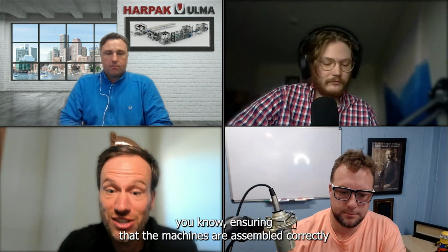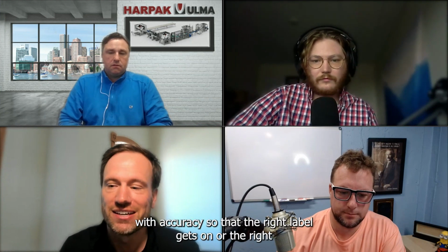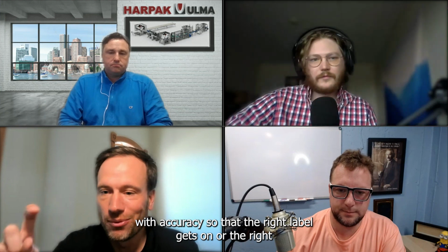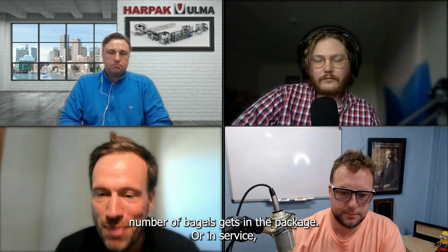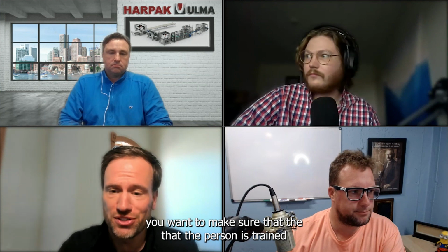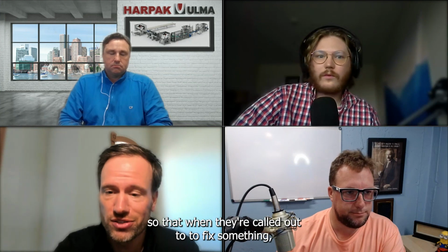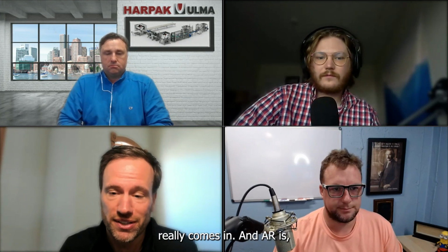Ensuring that the machines are assembled correctly, or that the inspection procedures are completed with accuracy, so that the right label gets on, or the right number of bagels gets in the package, or in service. You want to make sure that the person is trained, so that when they're called out to fix something, their first time fix rate is as high as can be. And that's where that efficiency really comes in.